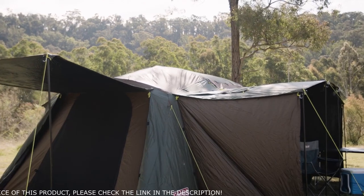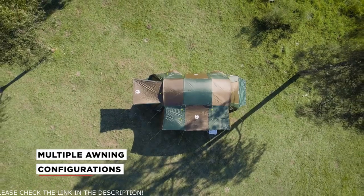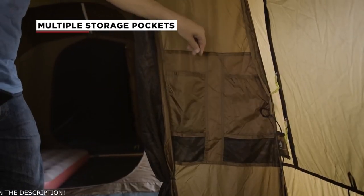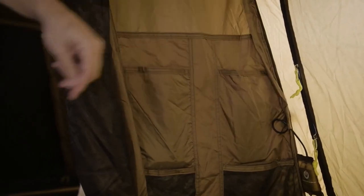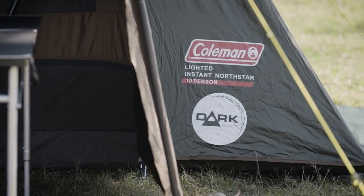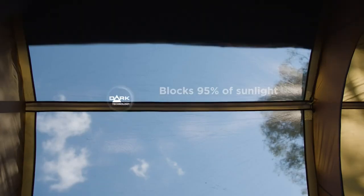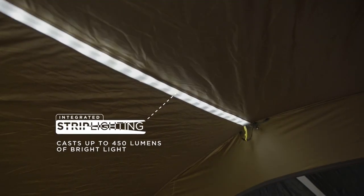Front and side awnings create shelter and protection from the elements, and they can be set up in various configurations for a custom camping experience. In the North Star, you'll find storage pockets in every room where you can safely keep items such as phones and wallets. The North Star utilises our darkroom technology, which is a special coating that blocks 95% of sunlight, while keeping the tent up to 5 degrees cooler, so you can have a longer, more restful sleep.